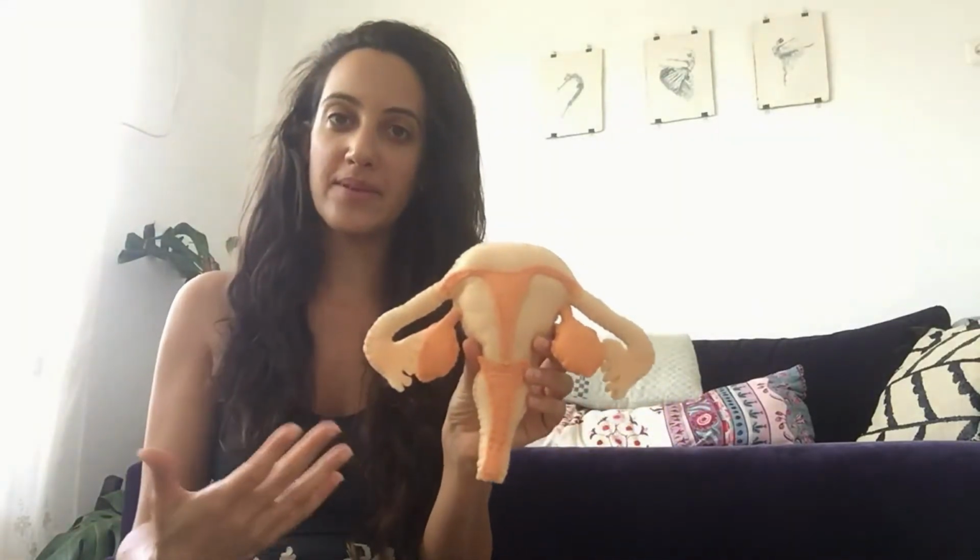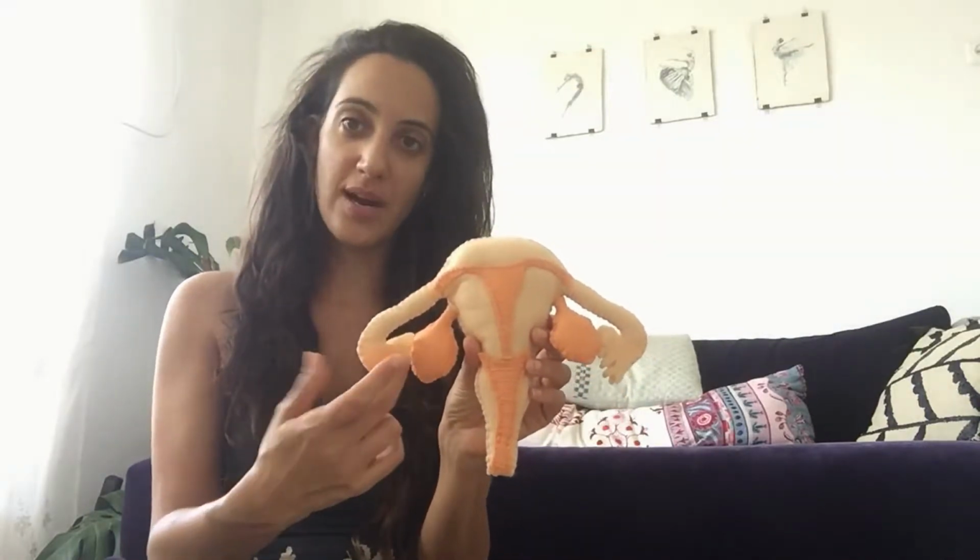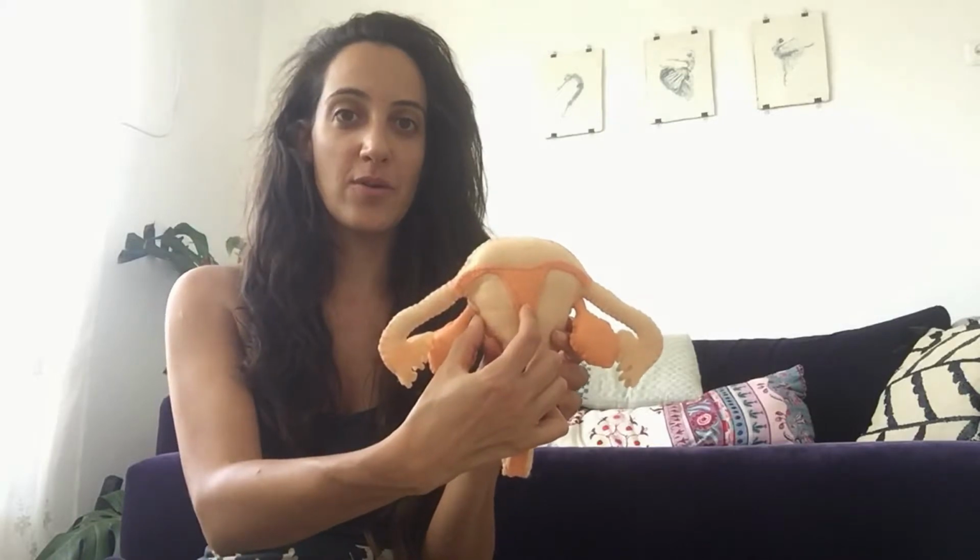This is the process that happens every month. The egg comes out. Usually it dissolves after 24 hours. The uterus lining starts to grow and grow with a very rich layer.